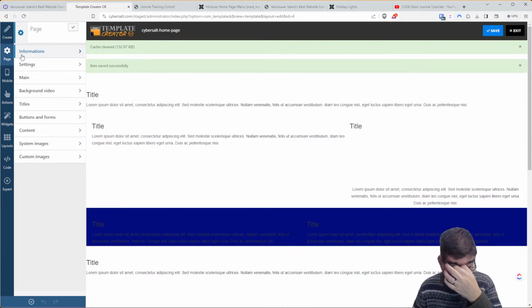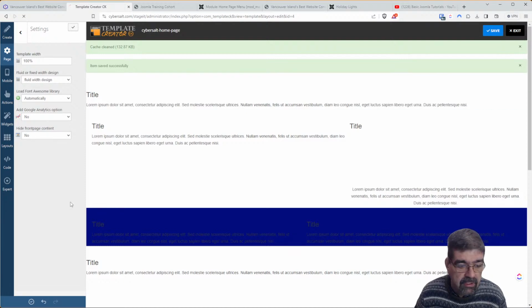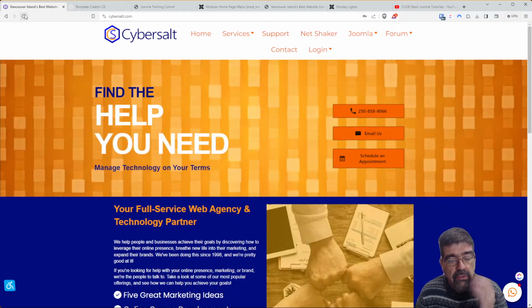Oh, and the great thing is I'm gonna stage it here, right? That's right. I'm thinking like, oh, I'm messing up my site. No, I'm not. Settings. Fluid width design. All right, save. Okay.